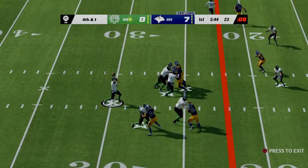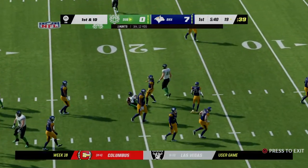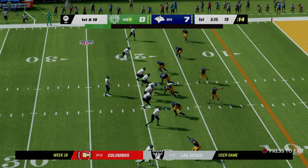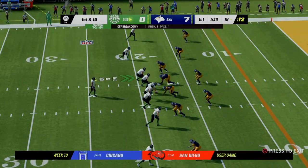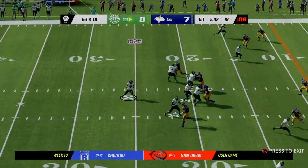He'll look to throw. Firing quickly here, and that's complete. And they're going to get this down inside the 20. So this drive is going to continue following the conversion on 4th. Here's 1st and 10.